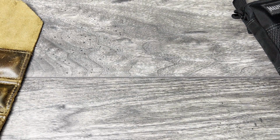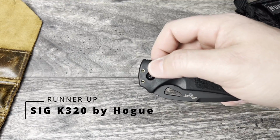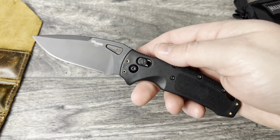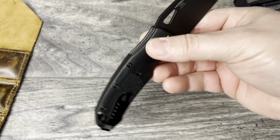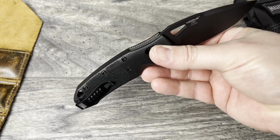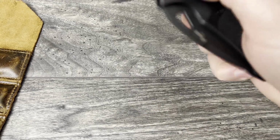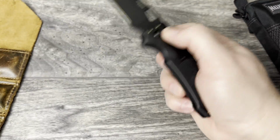My second honorable mention for new knives in 2021 is going to be the Sig K320 by Hogue. This knife has a 3.5 inch S30V blade, 4.75 inch polymer handles, a total length of 8 inches, and coming in at 4.18 ounces. I really do like this knife a lot.